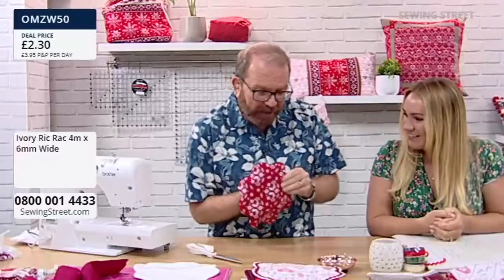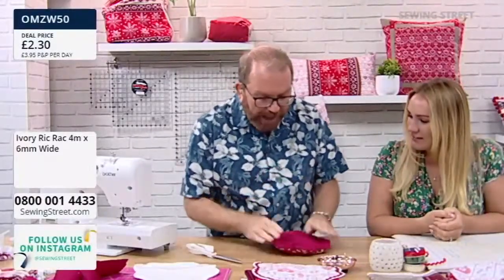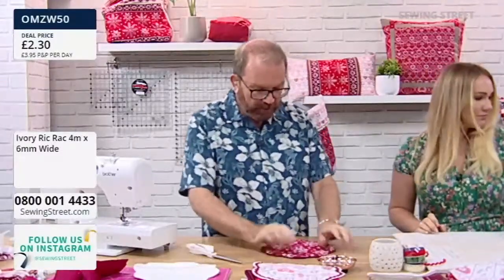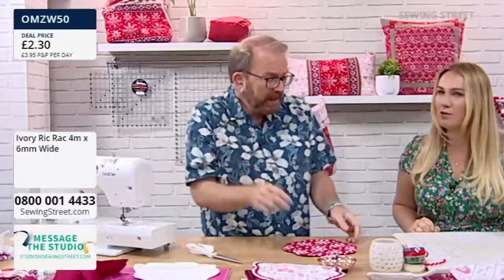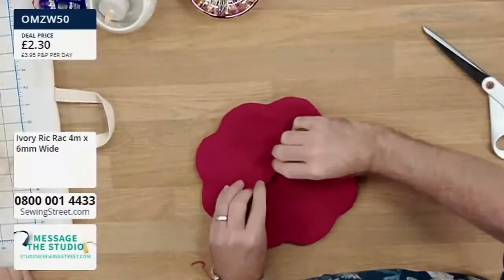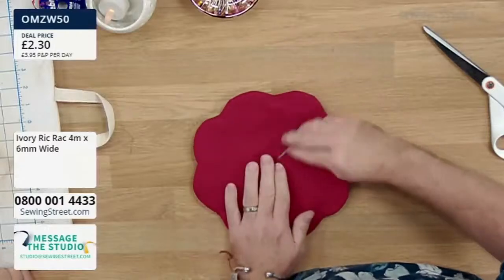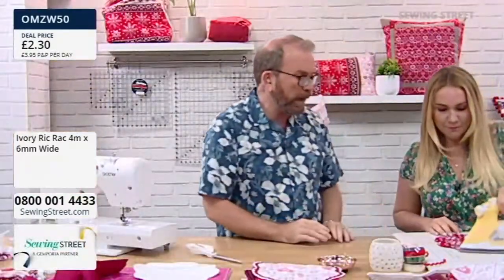So what I'm doing now, Vix, is just running my finger all the way around the inside just to push out those petals. And oh yes, it didn't need clipping in the corner, did it? I'm going to give it a little press for you. Yes, Stuart, please. I'm just going to make sure that that seam allowance that I opened out is folded in nice and flat. So if you want to give that a good old press, lovely.